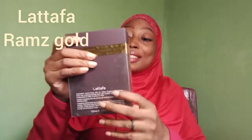This is Taffa Ramz Gold. I heard that this one actually smells fruity. Like it smells fruity and nice and sweet, like a typical lady's perfume. Well, I like it. If it smells fruity and sweet, it's right up my alley. I don't mind at all. So this is Taffa Ramz Gold.